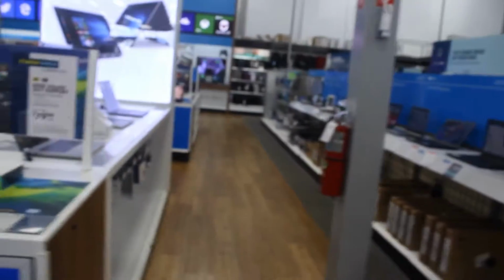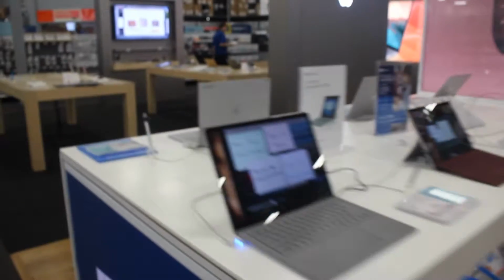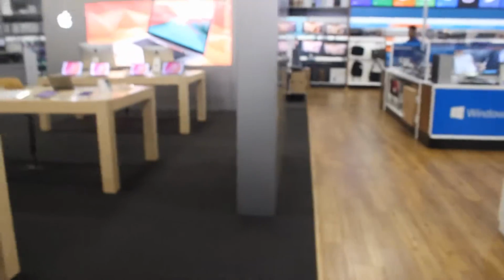We got laptops. I don't really mess with laptops. I have a laptop, but it's so old it barely works now. I do only desktops or tablets now. You got your Surfaces. Those are pretty good if you work. You got your monitors. We'll go look at monitors. See if they got any good 4K gaming.